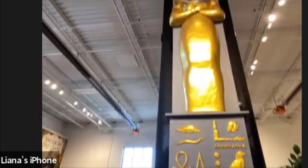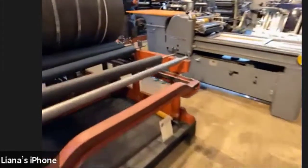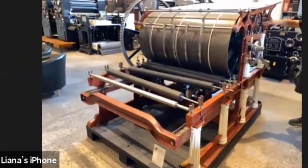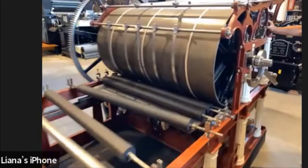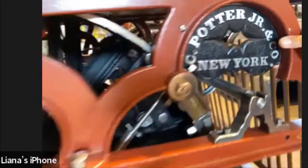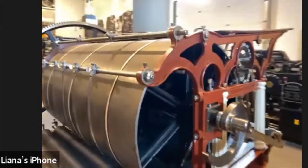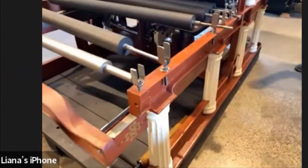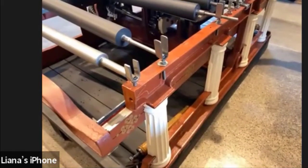Over here, past King Tut, we have probably our oldest still under press. This is a country press again. It's made by Potter. It says C. Potter Jr. New York, but it was actually made in Rhode Island, and it wasn't made by Potter. It was made by Petrel, but he put his name on it. This is a beautiful example of a very old machine, and we know exactly to the year when this was made, 1865. So it was the year of the end of the Civil War.